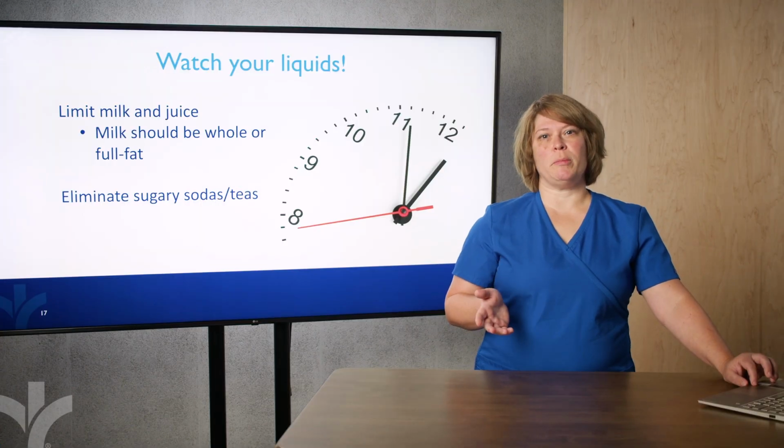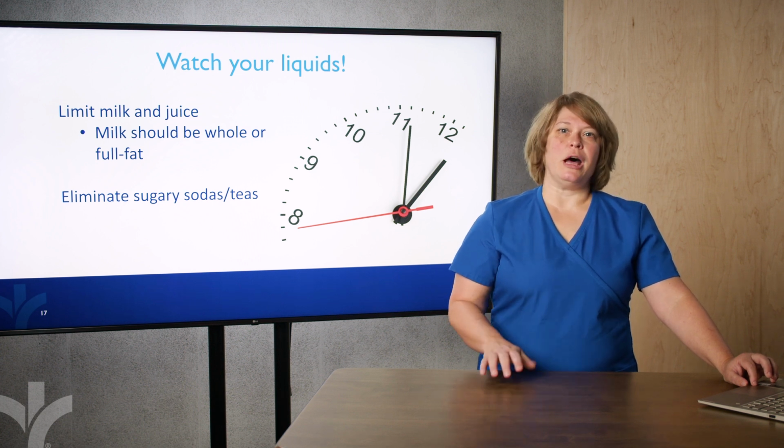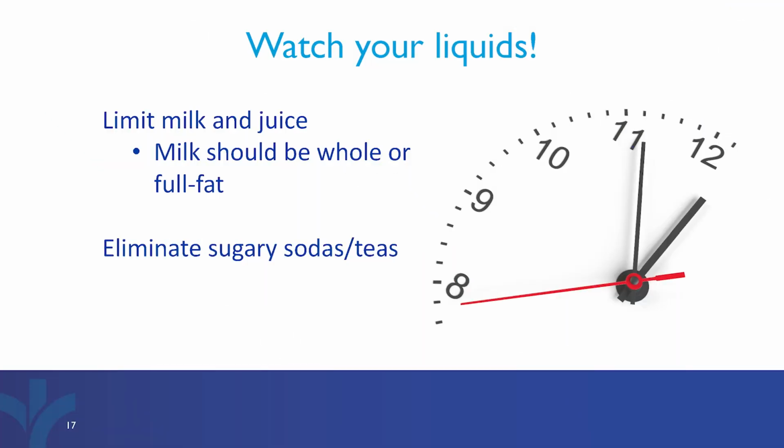One struggle many women have in pregnancy is lack of appetite. Many opt to drink their meal in terms of protein shakes and liquids. Our body processes liquid carbs much quicker, so watch the amount of milk and juices that you have. You'll want to limit these and try to have them in the afternoon hours, when your body is less insulin resistant. Avoid sugary drinks like sweet tea and soda. If you're having cravings for these items, cut them with low-carb versions.